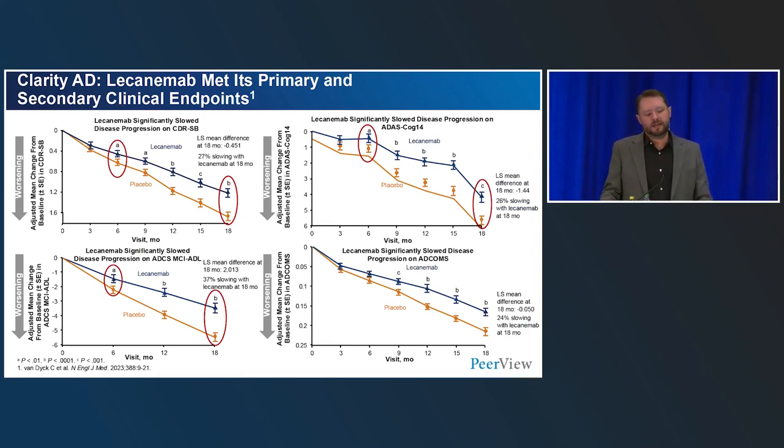You can see on the left-hand side, the top left-hand side was the primary endpoint, looking at something called the Clinical Dementia Rating Scale, sum of boxes, and there was about a 27% reduction or slowing of decline. It's always weird when I talk to patients about how you have to word that, because you certainly don't want your patients to think they're going to get 30% better. I've had that happen a few times. That is not what we're talking about. The ADCS-MCI-ADL is a rating scale that looks specifically at ADLs. It's given by the caregiver about how their loved one is doing. And then the other two on the right-hand side are a few other secondary endpoints, and they all met their end goal.